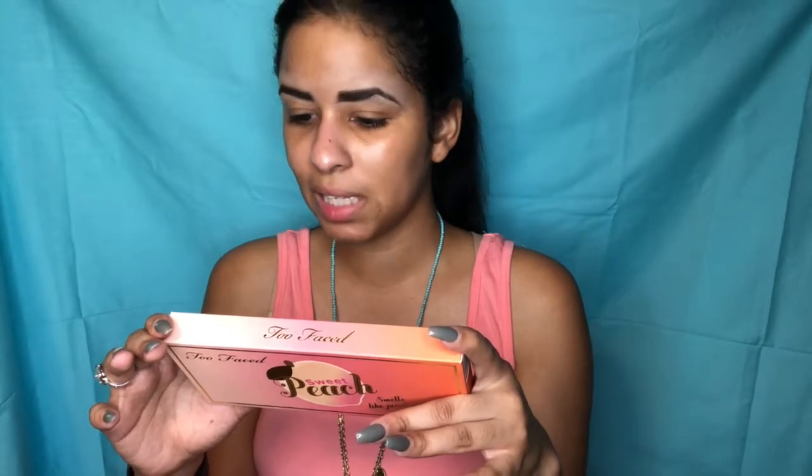So let me read what it says on the back. Sweet Peach: be as sweet as a peach with these fresh picked shades infused with the juicy scent and skin-loving essence of peach. Create endless looks with 18 shades of peachy pinks, corals, bronzes, and pops of purples that will have you looking summer fresh year round. Includes our signature glamour guide with 3 looks to get you started.